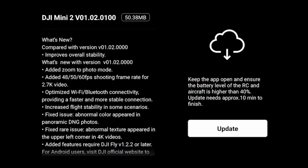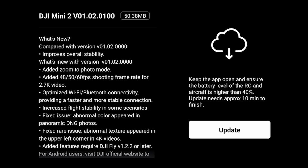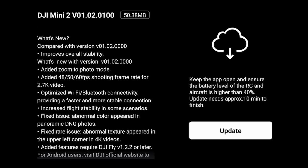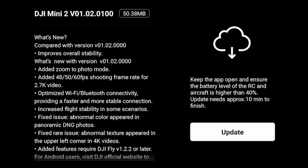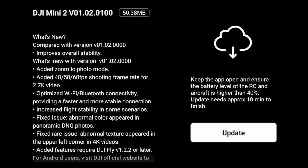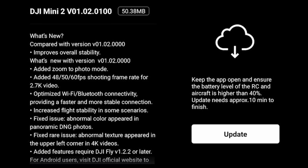Now, DJI with a firmware upgrade added the option for 2.7K video, which is of course less than 4K video. You can argue how much it even matters when most people consume their media on smartphones anyway. But now you get different frame rates. You get 24, 25, 30, 48, 50 and 60 frames per second added in this mode.